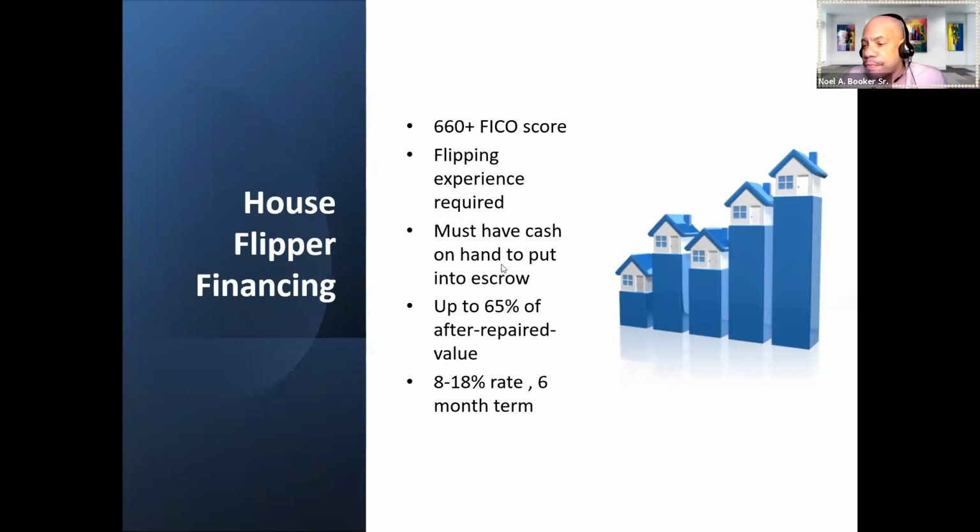You must have cash on hand into escrow. That's normal real estate stuff. And they give you up to 65% of your after repaired value. Okay, so they buy the property and help you make the repairs. Yeah. We can do that, Dorian, no doubt.